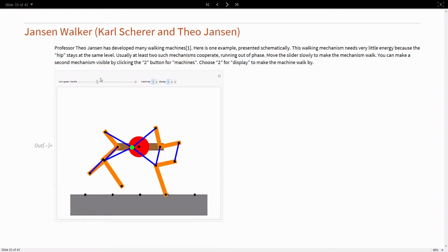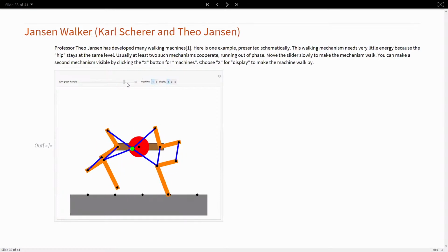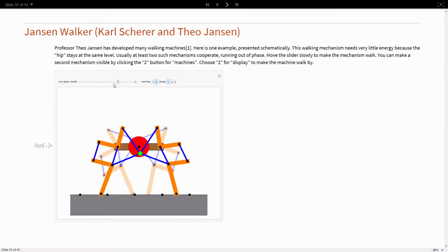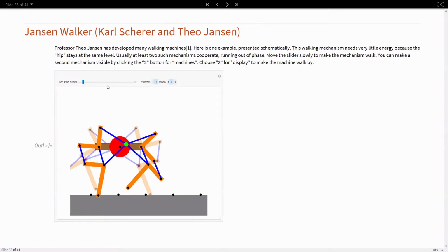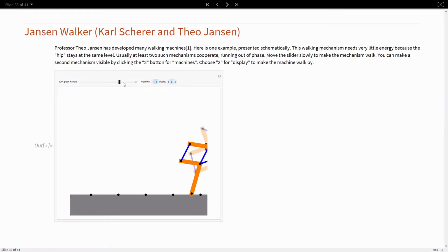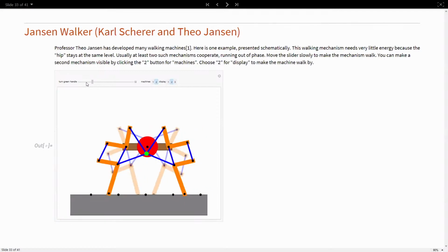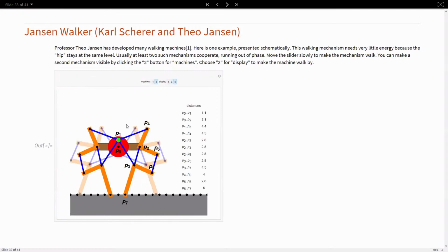Here's an example of how that looks when it walks. And we can do multiple machines here. And these have been built, there's quite a few videos of the Jansen walkers walking on beaches and things like that. So here's a list of the lengths used in this linkage in order to create this effect.